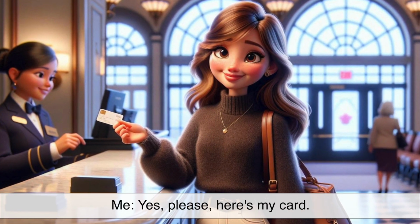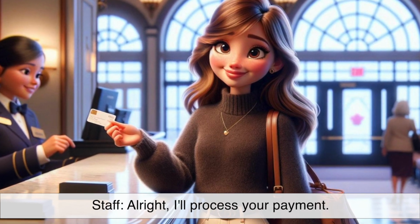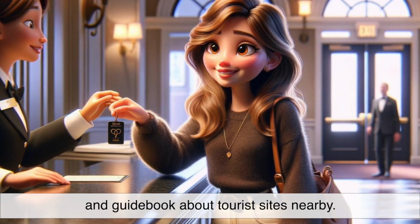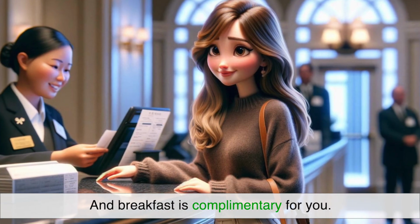Yes, please. Here's my card. All right, I'll process your payment. Your payment has been completed. Here are your card and receipt. These are your room key card and guidebook about tourist sites nearby. And breakfast is complimentary for you.